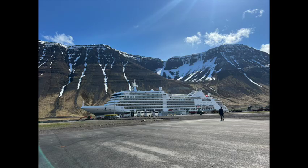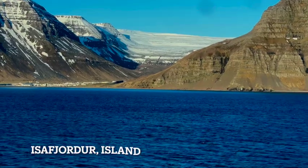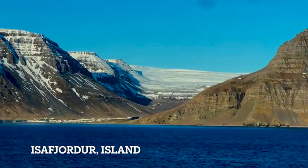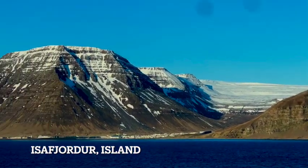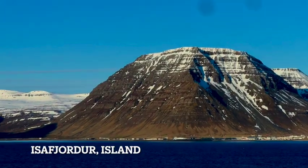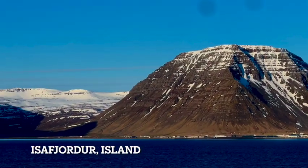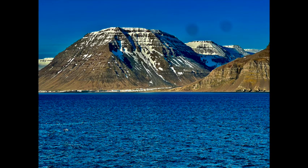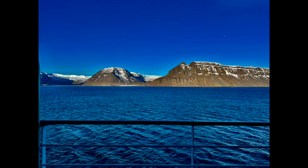Isafjordur, Iceland, is dwarfed by the gargantuan terraces of sloping mountains around it. As we pulled into the fjord that goes into the main town, the setting is colossal and unbelievable, with plunging mountains and gouged fjords jutting inland, but there's a lively feel to the whole atmosphere.